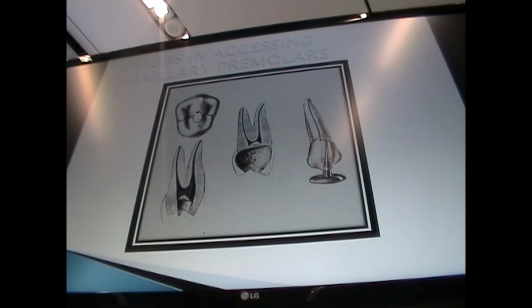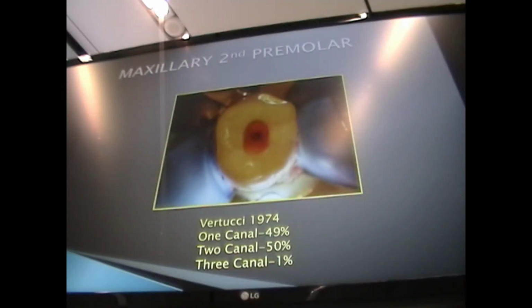Common problems with the maxillary first premolar, other than not de-roofing, is mediocre. Okay, we talked about this. Usually the maxillary second premolar has two canals, 50%. So I almost always look for that other canal. But if it's dead center, I'm feeling more confident. Again, three canals, 1%.